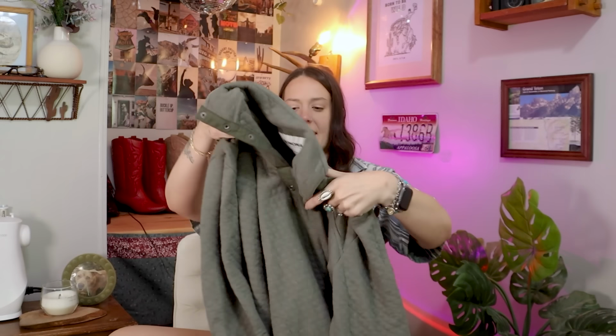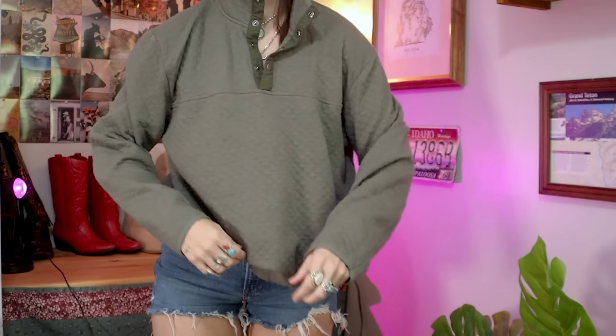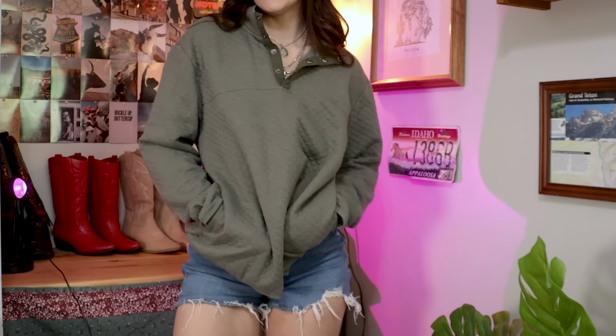I tend to be a big tank top person, which is not great for work purposes, so I've just been trying to get things with sleeves. Next is this forest green pullover. I feel like this is just what I live in the fall and for all things camping. These are the go-to. And Josh really likes these too, so I thought we could share this one.